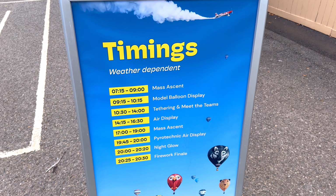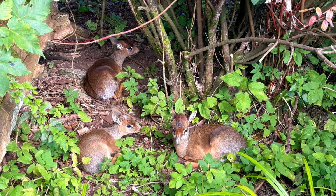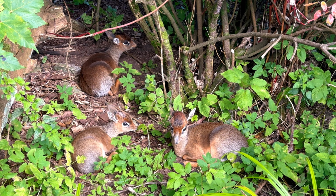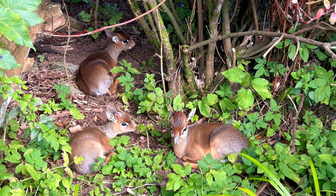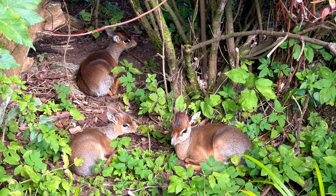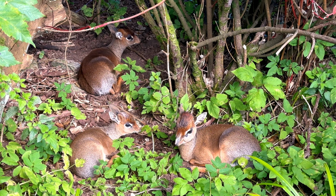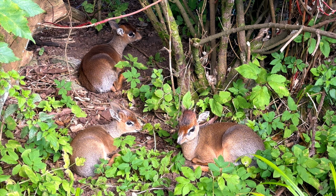But first I'm going to check in on this little family. This particular family are the Kurt's Dicks, mum, dad, and on the bottom left hand side is the new addition, baby Maple, who was born earlier this summer at Longleat. How adorable are they?